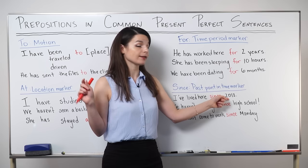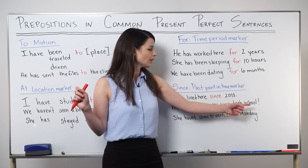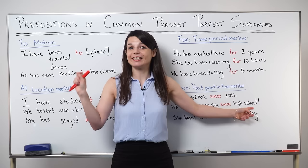Here though, let's look at a negative. We haven't seen you since high school. So "since" comes before "high school" here. Now high school is not like a point in time, like a year or a month or a day, no. But it marks a point in life, high school. So we can understand high school is our point in the past here.